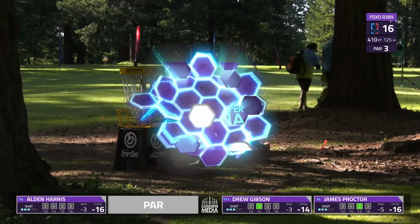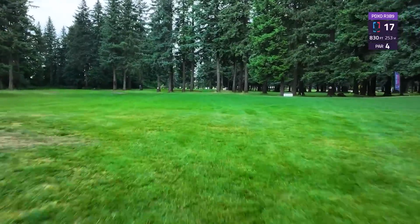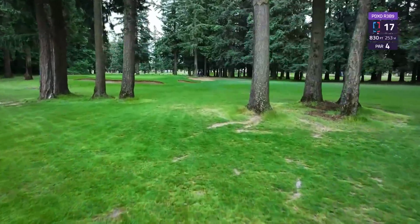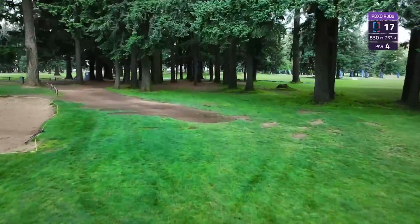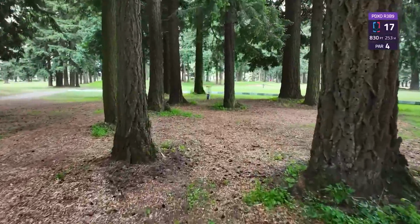There you have it. Lots of gray down there on our scorecard right now. Hole 17, 830-foot par 4. You'd like to get past these trees somewhere into this area where you're going to have 400 feet or so into the green. Scatter plot of trees. Here we go again.